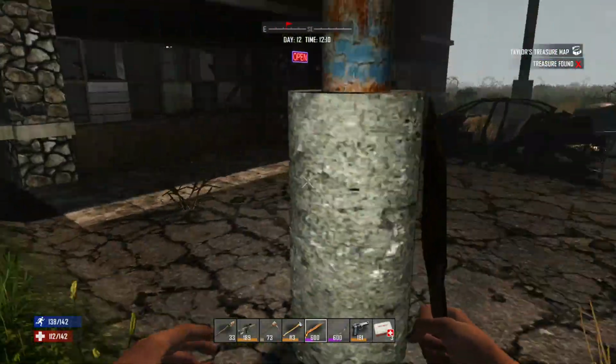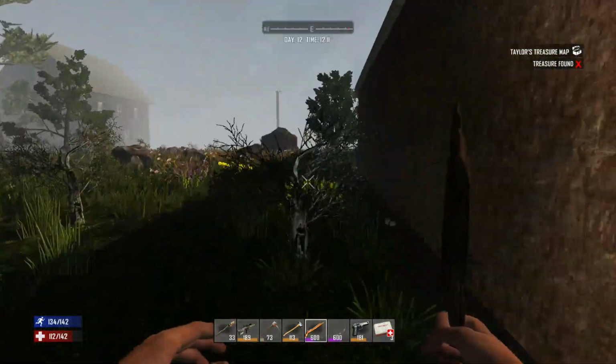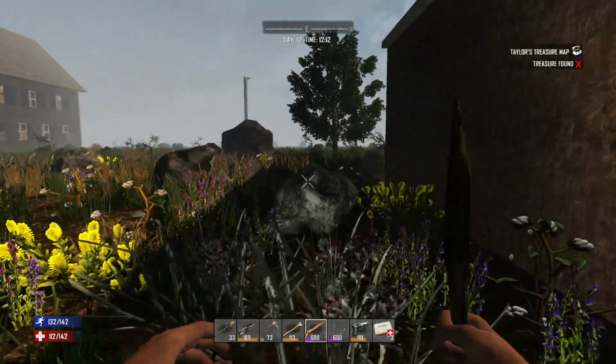where is this zombie? On the roof, maybe? I'll go up there and have a look.